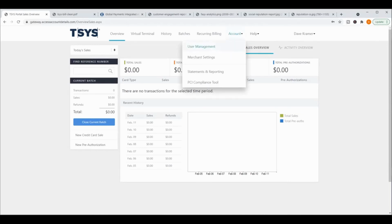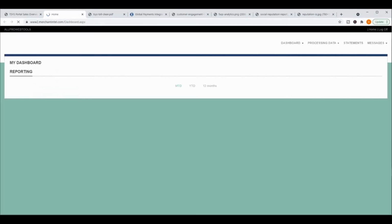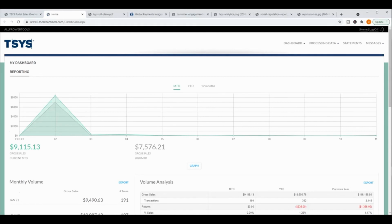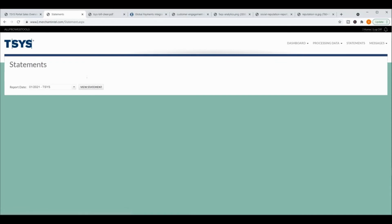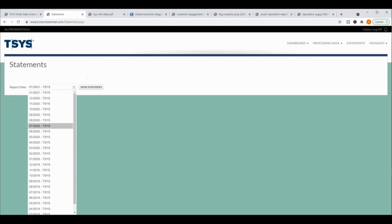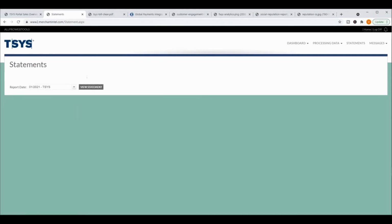Once you're logged in, you'll go to the top where it says Account, and then you'll select Statements and Reporting. Then on the next screen that comes up, you'll see some graphs, and at the top right, you'll click on Statements. This brings you to a screen where you can select from the drop-down all of your previous statements by month and year.